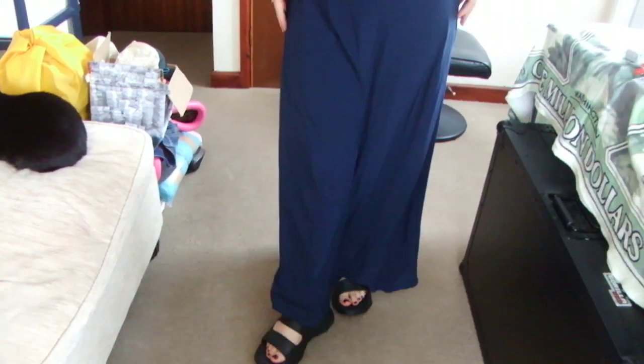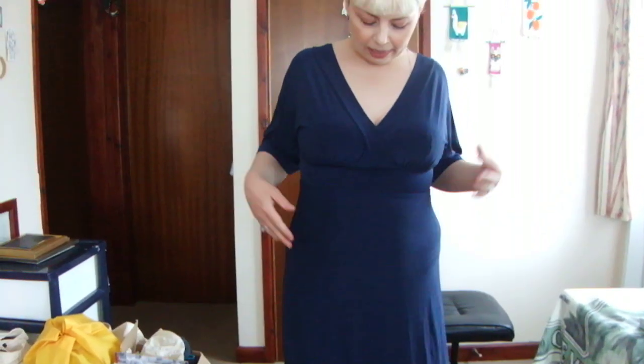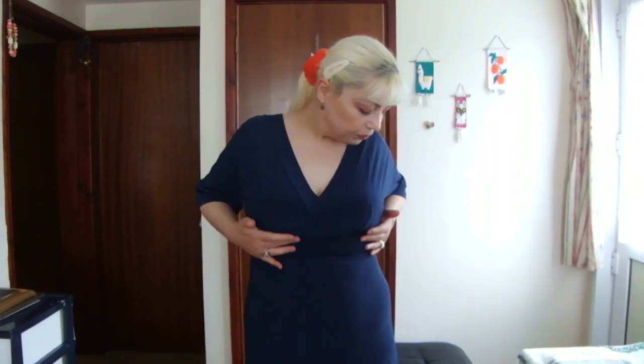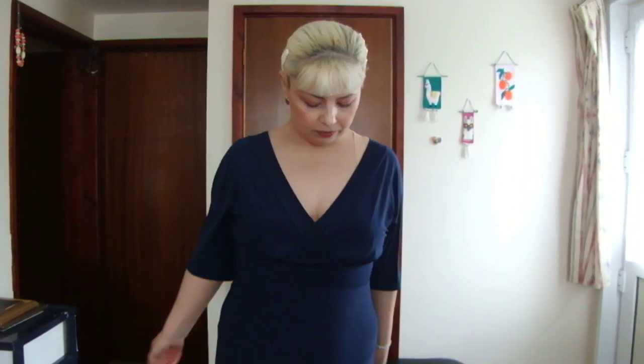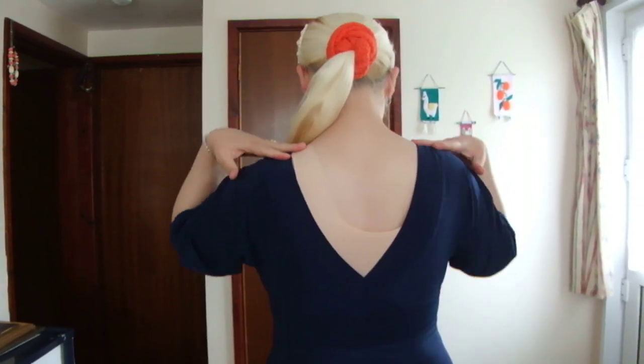Breathable. It's in blue color, as you can see. It hugs your body nicely and it's very comfy. It's got nice sleeves, a V neckline, and this is at the back.